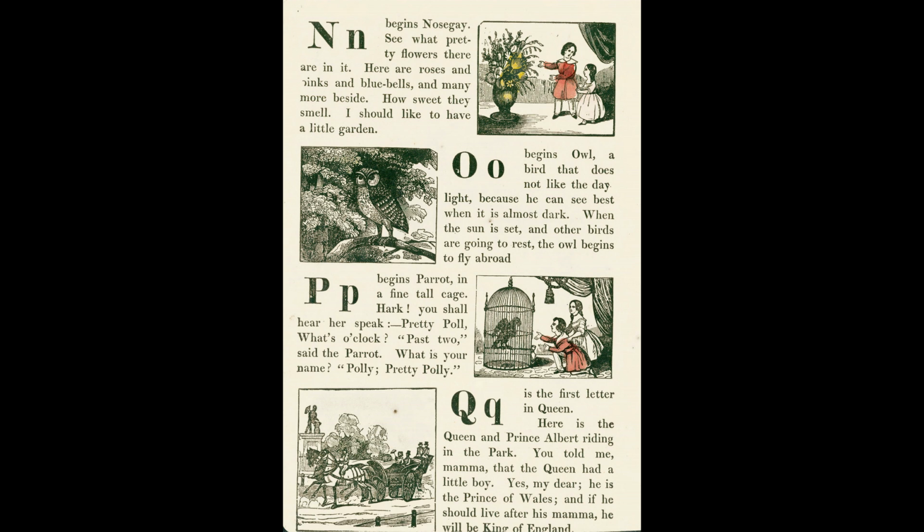O begins owl, a bird that does not like the daylight, because he can see best when it is almost dark. When the sun is set and the other birds are going to rest, the owl begins to fly abroad.